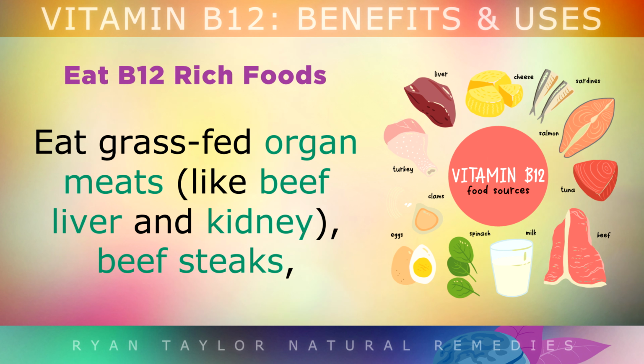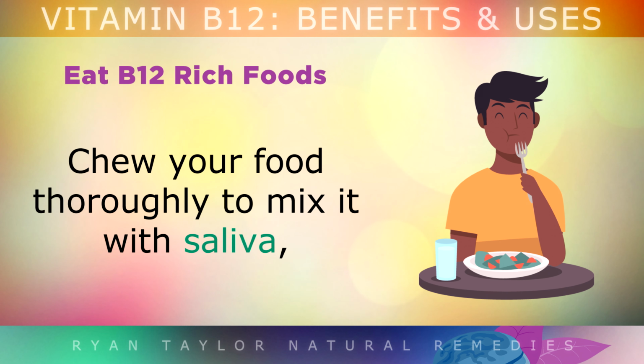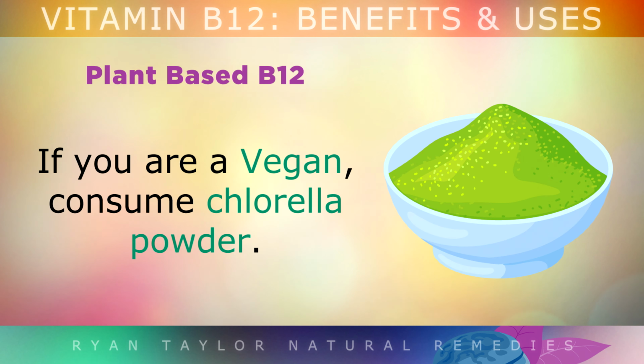Eat grass-fed organ meats like beef liver and kidney, beef steaks, clams, oysters, shellfish, sardines, eggs, oily fish, and European cheeses to get your B12. Also, be sure to chew your food thoroughly and mix it with saliva, as this contains haptocorrin, aiding B12 absorption.